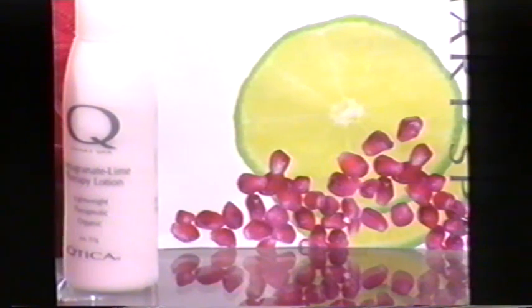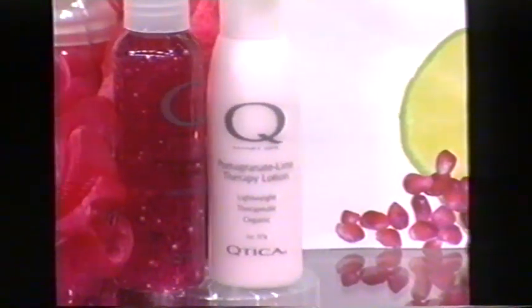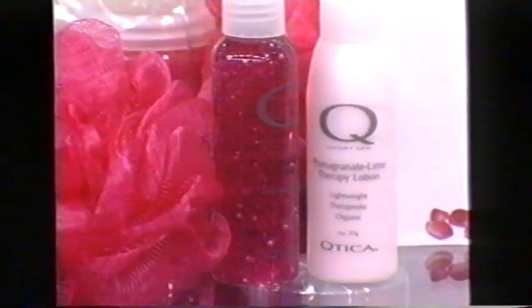So it's got all the same benefits as hydrating therapy, but it's got the essential oils in there. Now, you know hydrating therapy is totally non-greasy and totally absorbs. With this one, you have got a little bit of grease. You don't think so? No. But I'm telling you, you have, just because of the essential oils that are in there.